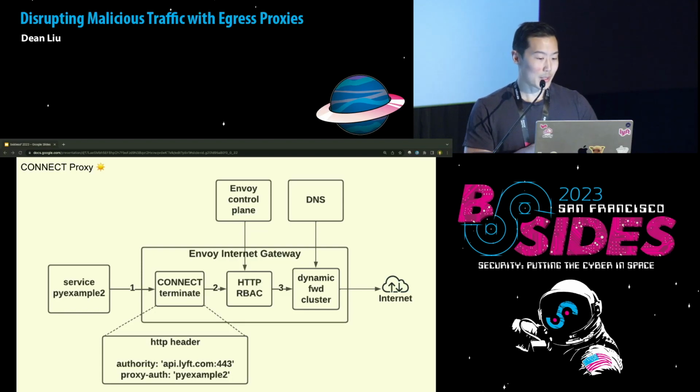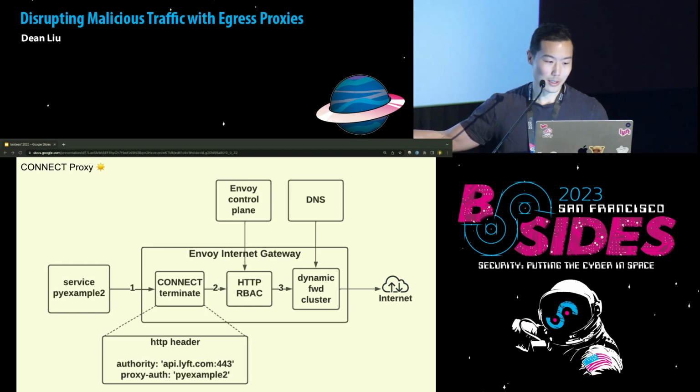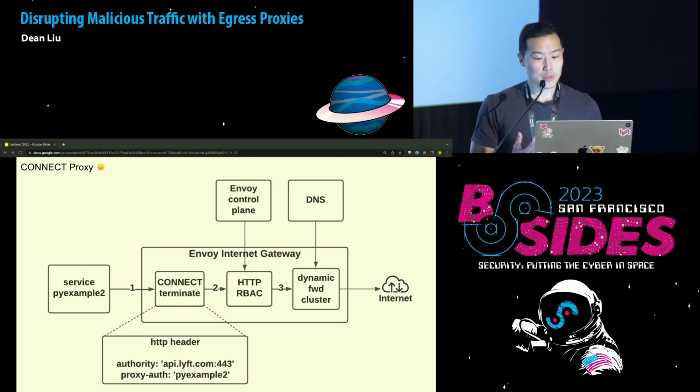So this diagram is lifted directly from our internal tech specs. It's effectively a blueprint on how the internet gateway works. And we wanted all services to use this as their main way of egress. Again, we use Envoy at Lyft, and I don't want everyone to get too hung up on Envoy because the steps here are still ultimately what a network proxy needs to do, regardless of whether you're using Envoy or not. So let's walk through the steps.